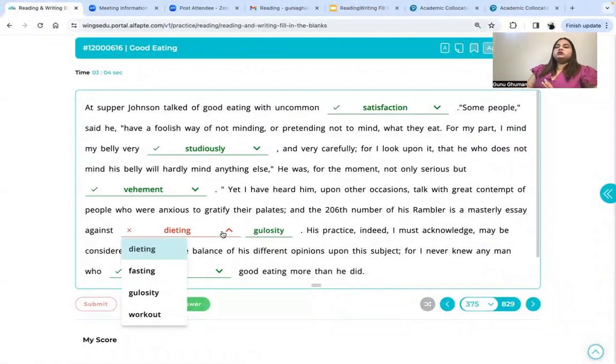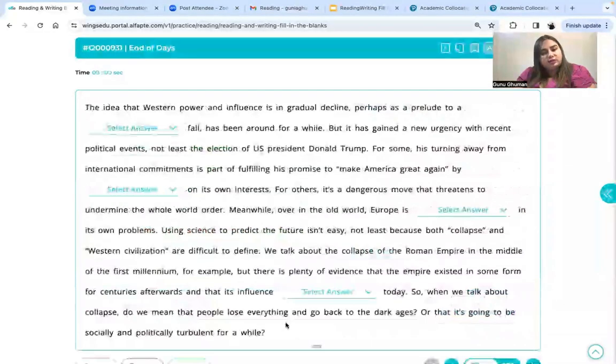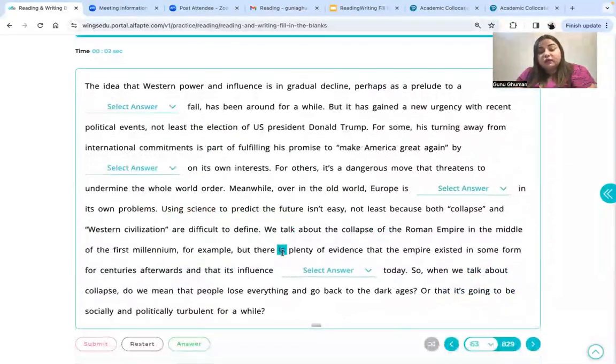So gulosity is like, again, when you eat food. So it's related to eating food. But then I said satisfaction because he was all talking about having good habit of eating food. So vehement, because calm can't be the word because he's serious. He can't be funny because he's serious. So he's vehement, like he's trying to put emphasis on that concept. That's what it was. So that's how you keep doing these questions. Elimination method sometimes works better.